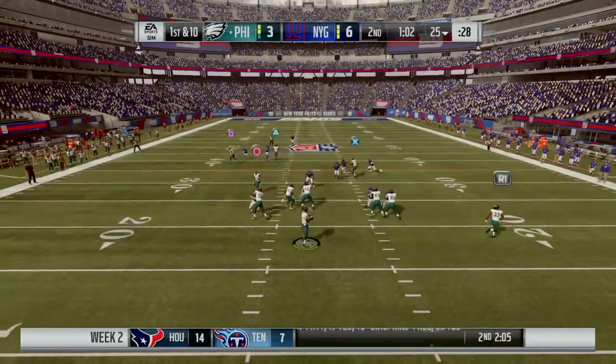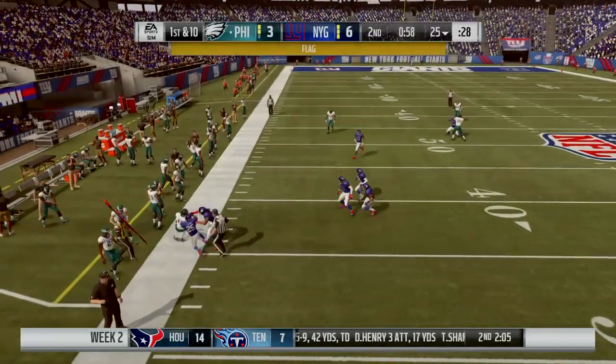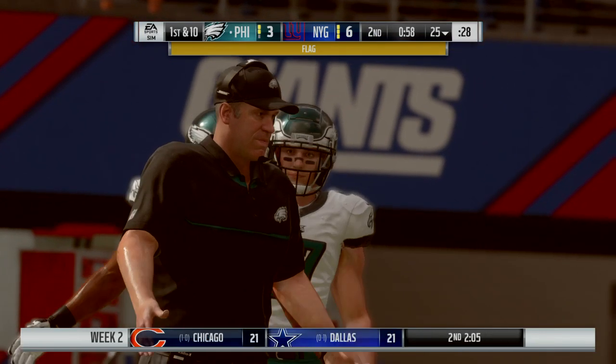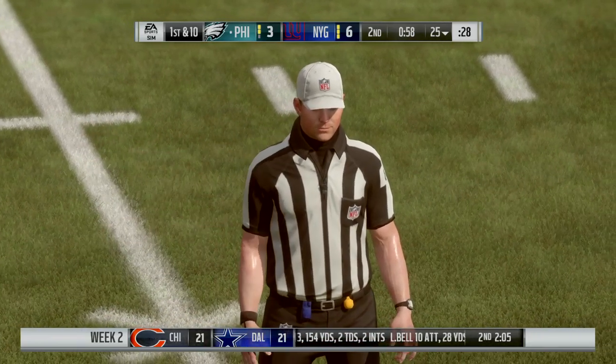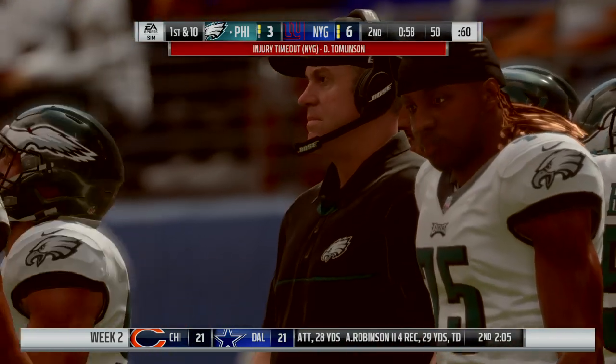Trying to shake off the interception from the last drive. He'll look to throw. It's caught by Aguilar. Personal foul, unnecessary roughness, defense. I know it's an emotional game, Charles.